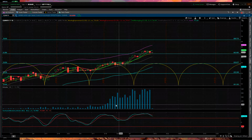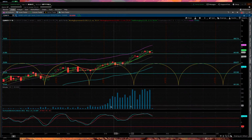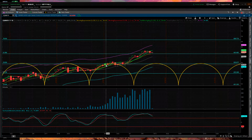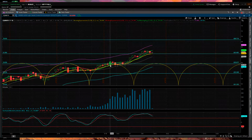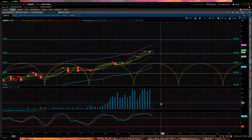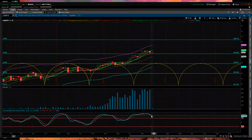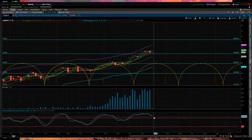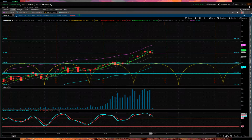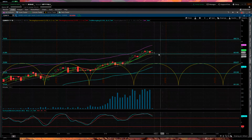You can see, look at all this volume here. Volume just picked up dramatically. This is the daily chart. So right around, let's say, March 18th, volume just took off. Look at that. The price went up, the volume went up. Okay. So we're seeing now the momentum beginning to fade. It's still too early to say for sure, but it is fading. That's a big one. Watching momentum begin to tip over and roll over and come down, that's really big.